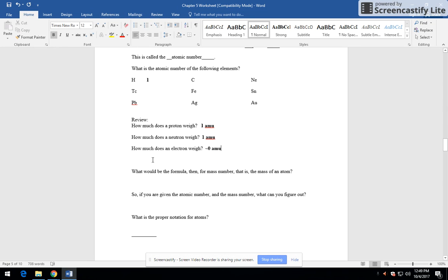So now here's a question for you. And again, I'll do this when I get back. What would be the mathematical formula for the mass number, which is the mass of an atom? Look at how much a proton weighs, look at how much a neutron weighs, look at how much an electron weighs, and then decide how you would calculate the mass of an atom.